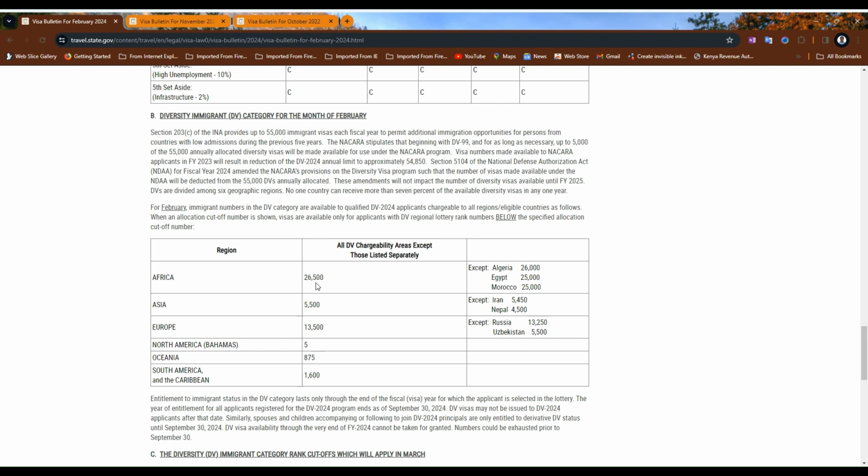So, ikiwa your DS-260 has been processed, you are good to go. And that is why it is very important for you to submit your DS-260 as soon as possible. Maybe even within the first week or the second week, or kama ikichelewa sana, the third week. Don't delay in submitting your DS-260.